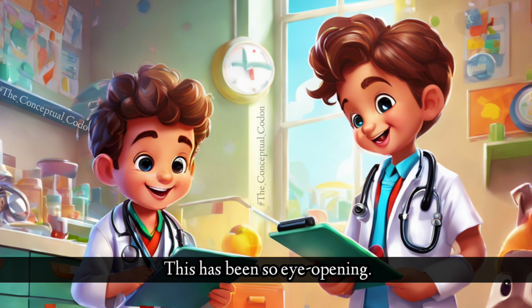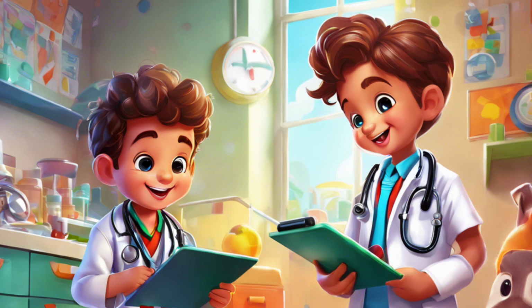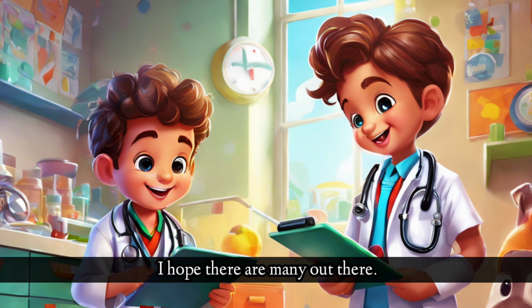This has been so eye-opening. Glad to hear it. It's really made me think about how much more there is to diagnosing a disease than just identifying some antibodies. Definitely. It's a complex process. And for our listeners who are as fascinated by this as we are, I hope there are many out there, definitely go and dive deeper into the world of infectious diseases, diagnostics, and global health. There's a whole world to explore. Yeah, it's a rabbit hole worth going down.